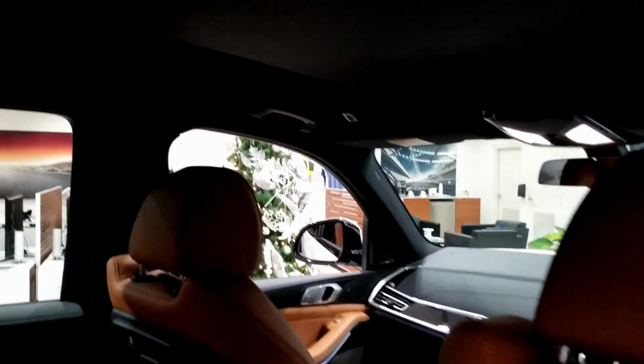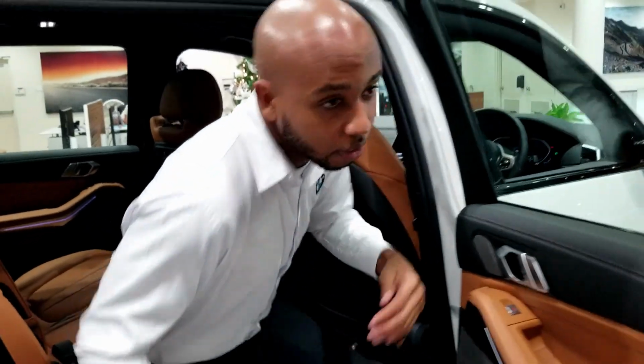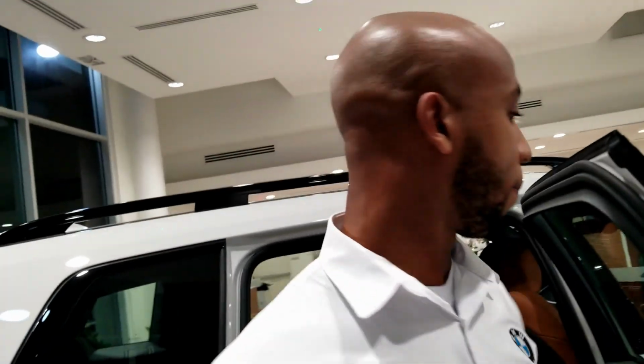And you have carpet on the ceiling too. That's nice. Not just that, this is Alcantara. So you can't really capture this on video. It's something that you just have to experience to get a feel for it yourself. But this is super soft. Okay. So you hear that, guys? Come take a feel for it for yourself. If you're interested in an X7, Lord is the man to call.